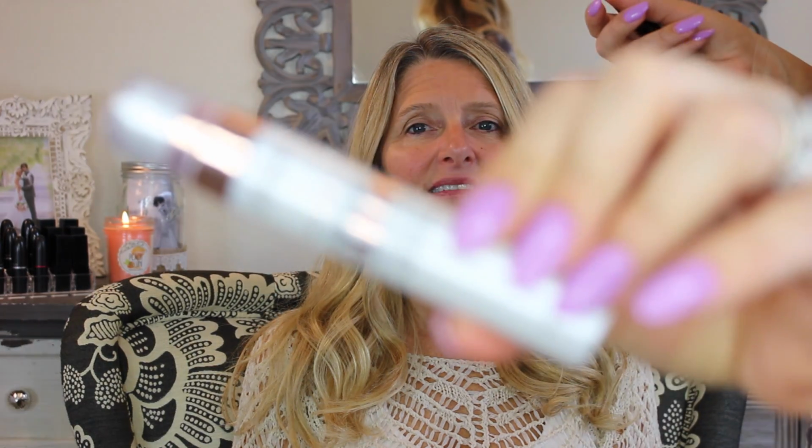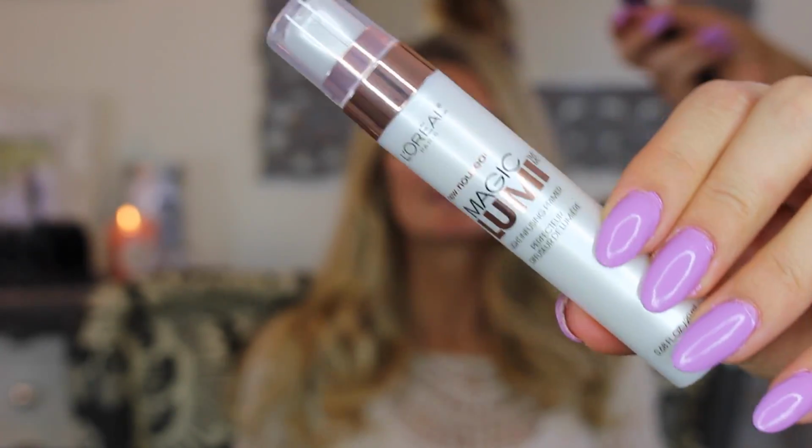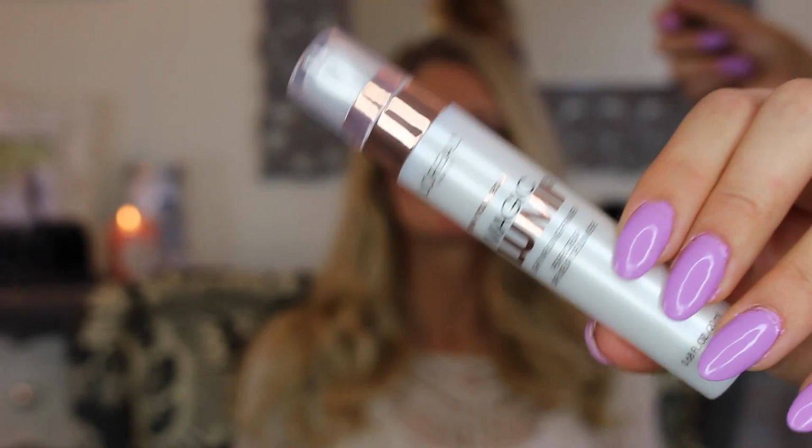Okay guys, to start off this look, we're going to jump right in with the L'Oreal Magic Lumi Primer. This is just going to brighten up her skin, also be kind of the base to this look. It's going to help to make sure that her makeup stays on and lasts all day long.